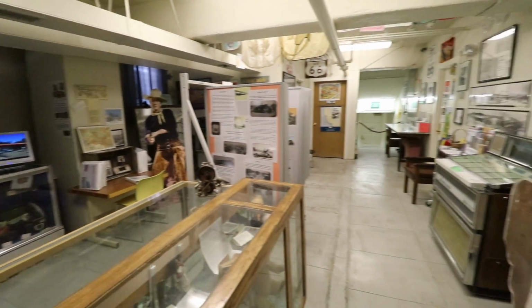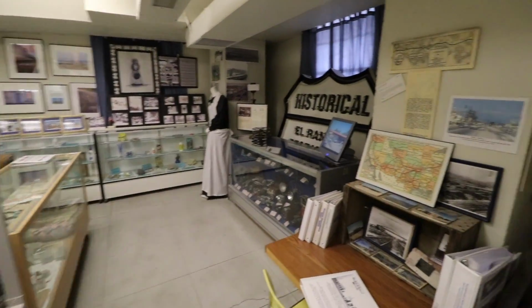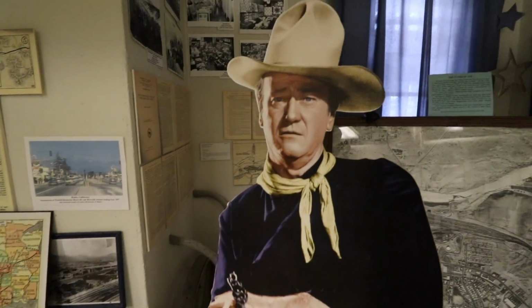Not a huge museum, not the flashiest Route 66 museum I've ever seen, but definitely worth coming to see, especially since it doesn't cost anything. It's free! Of course, before we leave, we gotta say goodbye to John Wayne.